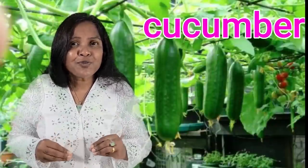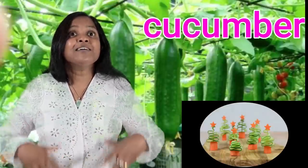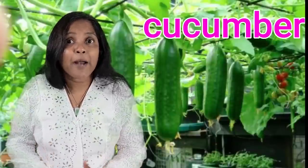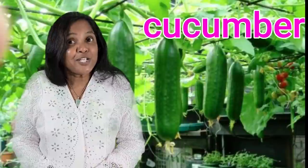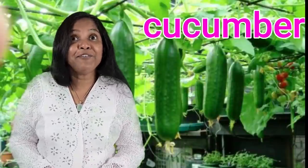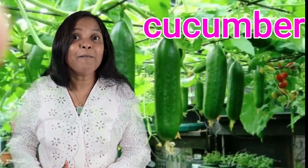It is mostly used for vegetable decorations and also we can make salad, sandwiches, stew and pickles. It's rich with vitamin K, fiber and minerals. We all love to eat cucumber.